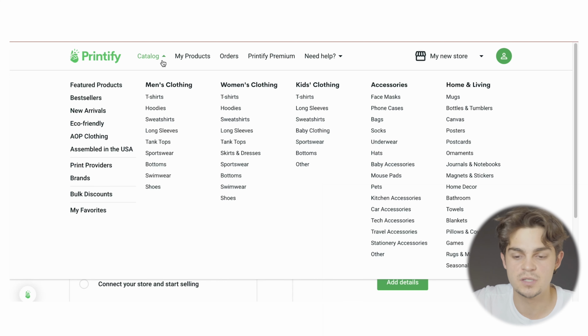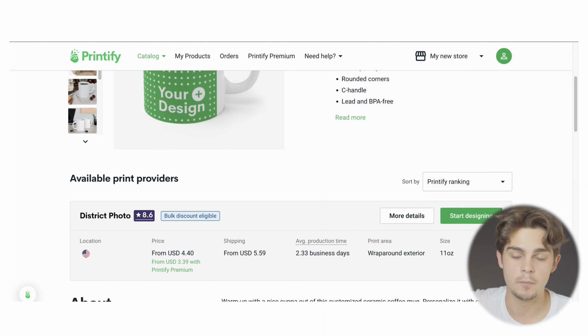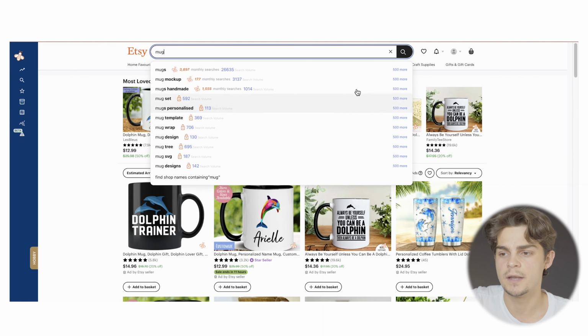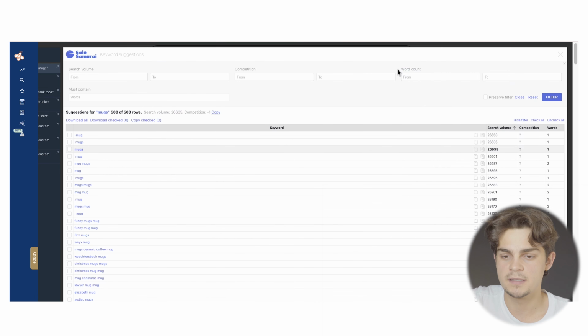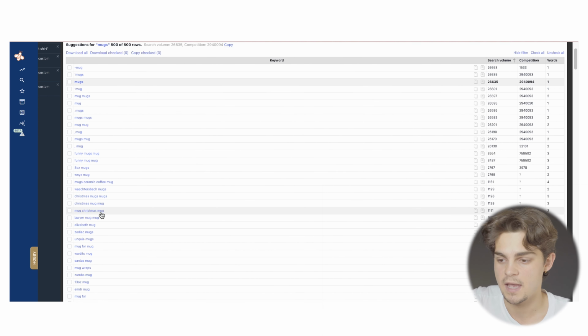First, I go to Printify and I'd go through their catalog and choose one of these items that I could source. I'm gonna stick with mugs because I know that these are one of the most profitable items that you can sell on Etsy right now. I'm gonna type in mugs on Etsy, and my product analysis tools are gonna help me to find different types of variations and different keywords related to mugs.